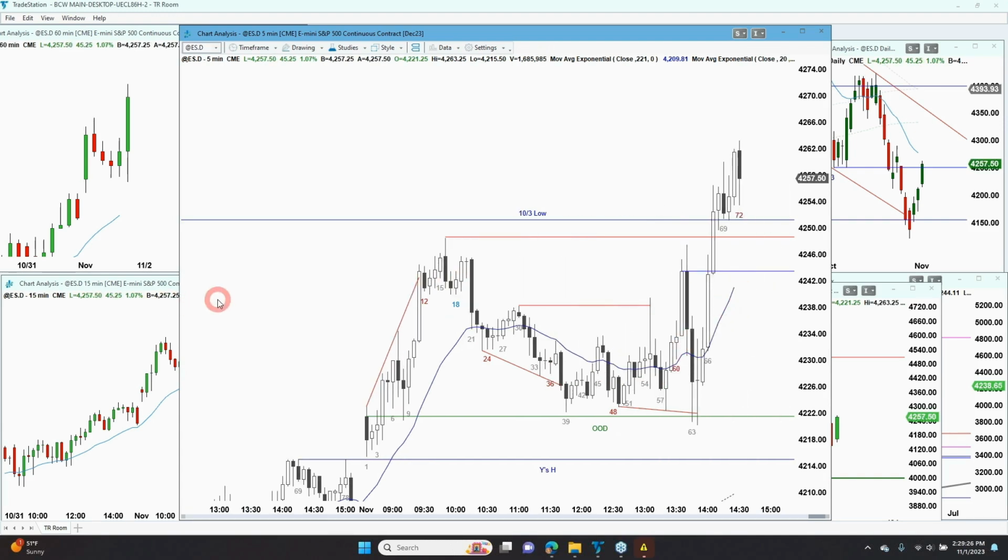At the moment, Mark asked, is the room only over the ES? At the moment, this trading room is only over the ES. And who knows, maybe at some point in the future, there is a DAX version. But right now, it's just covering the ES.